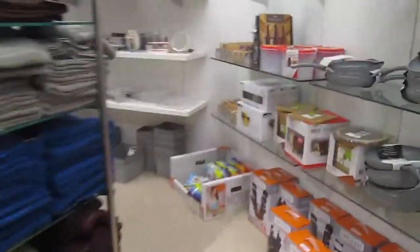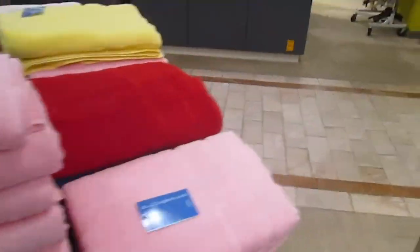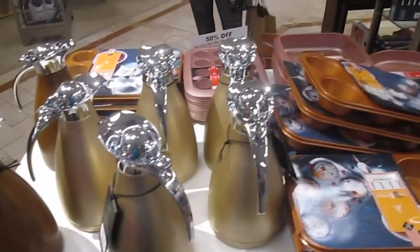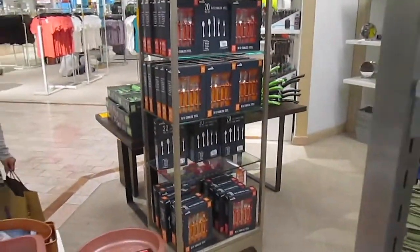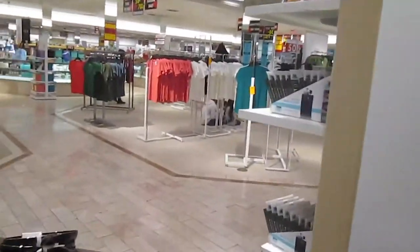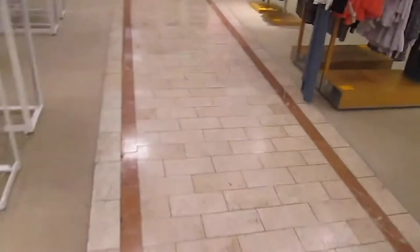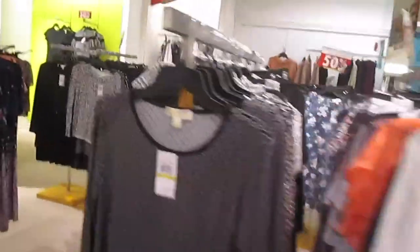Here's another fitting room. And here's one of the service desks. And you got some cutlery, just like on the floor downstairs. And some towels, housewares, bakeware, and some silverware. So that must be why the whole store is 50 to 70% off. Here's some more lady sportswear.